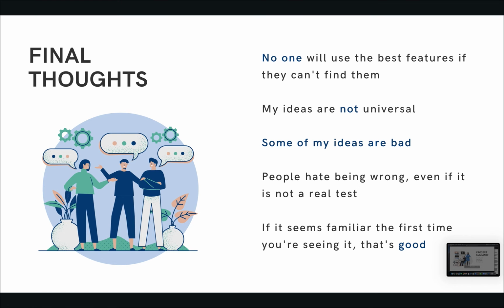And so, when reflecting back on the process of my first project as a UX designer, I'm left with 5 hard truths. Number 1, no one will use even the best features in an amazing app if they can't find them. It's important to make sure that users don't have to do too much digging. Number 2, my ideas are not universal. I was absolutely floored when no one saw the light bulb as learning. And when I went to Google to back up my internalized iconography, I was left with a lot more researching to do. Number 3, some of my ideas are just plain bad. This goes along with the above example.